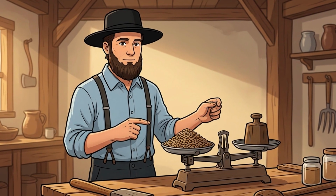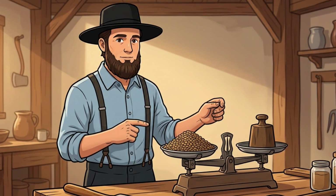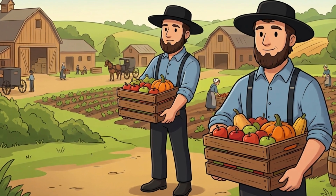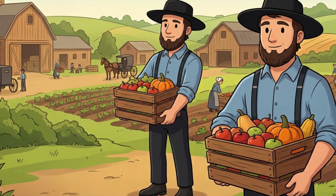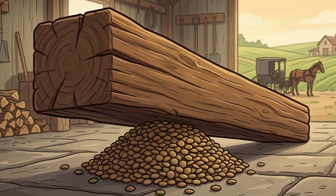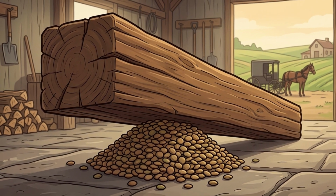But here is the secret the grocery store does not tell you. Lentils contain roughly 26 grams of protein per 100 grams dried, which is more than beef by weight. Harvard School of Public Health lists lentils among the top plant protein sources available to humans, and a 2021 study published in the journal Nutrients found that regular lentil consumption significantly improved muscle retention in aging adults. These tiny seeds are doing serious nutritional heavy lifting.